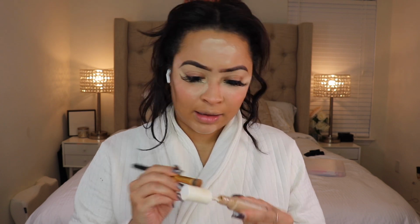Alright, we're looking a little bit shivery. So then I'm going to take Laura Mercier's setting powder. And I'm going to set underneath my eyes. Okay, so I'm gonna let that sit. I'm gonna go ahead and start working on my lids.